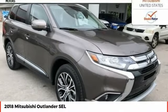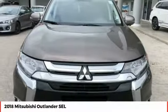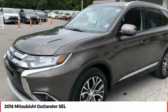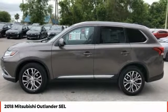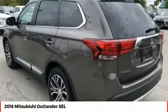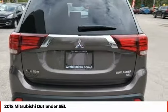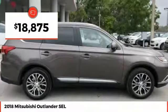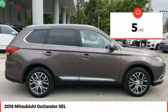A versatile crossover with power to spare, Outlander boasts an upgraded level of interior comfort and advanced technological features to give you control over every element of your drive. With super all-wheel control and a 5-star frontal and side impact crash test rating, peace of mind comes standard and is priced below $20,000. This vehicle has less than 100 miles.